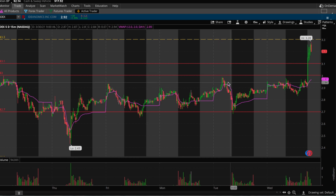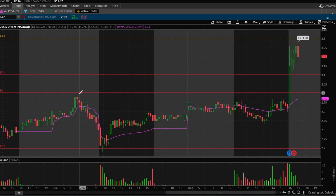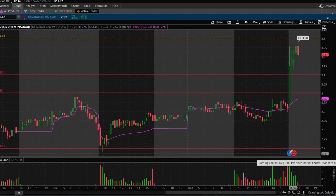Here we go. So we do have some support at the $2.99, $3 mark, as well as the 3.10, but really killer earnings. I think on my TD Ameritrade app it said it was up $19 million this year, as opposed to around 2 million last year. And obviously EVs are hot; they will continue to be hot.